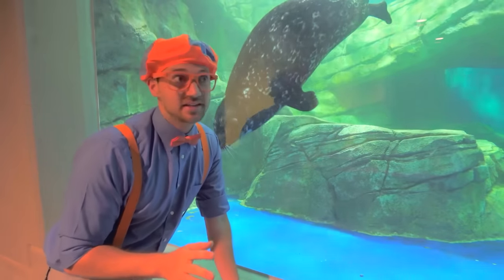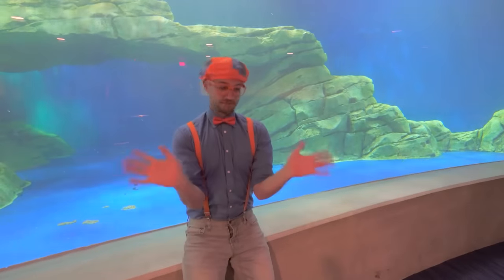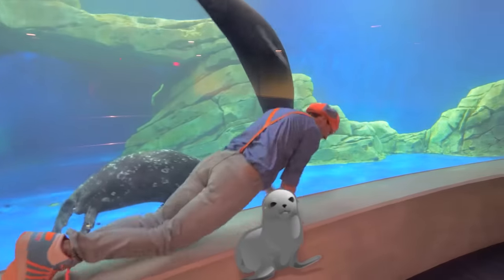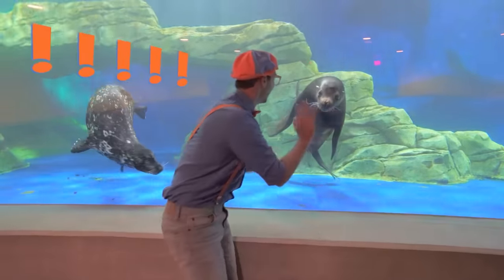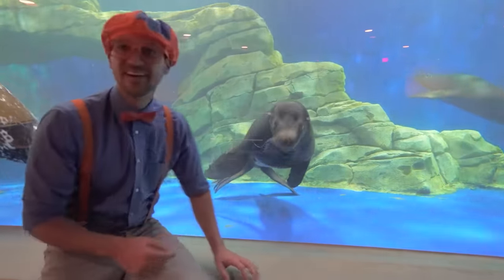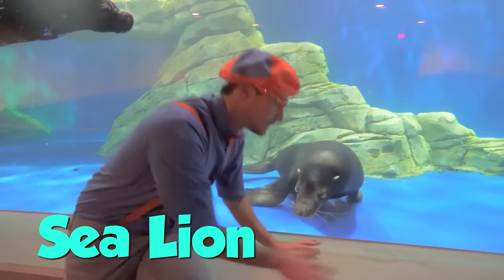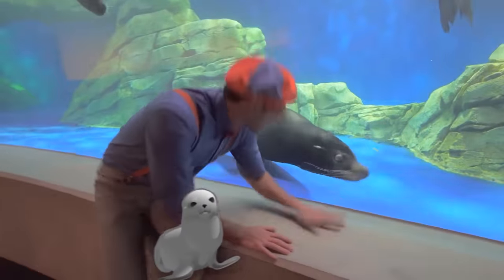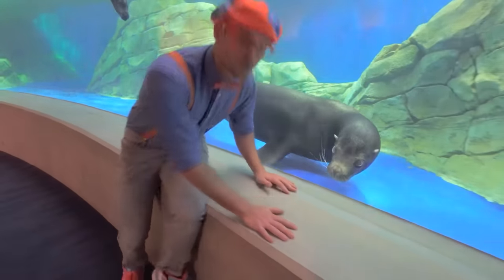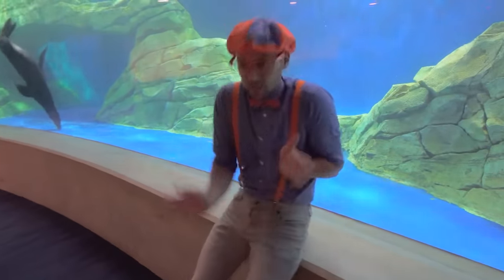And the easiest way to tell the difference is this. I'll show you. If you're a sea lion, you use your front flippers to basically walk like this. But seals don't do that. Oh, hello. You're curious, huh? So curious. So that's a sea lion. It walks with its flippers. They're actually really smart animals. See how it's following me? I'll try and change directions. Whoa! Okay, and seals, they don't walk like that, you know?